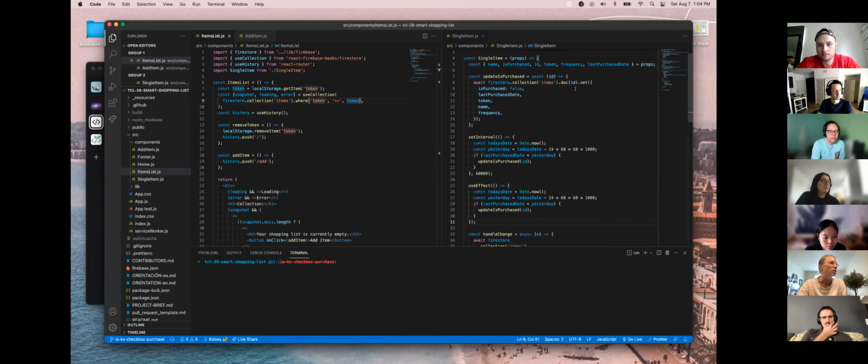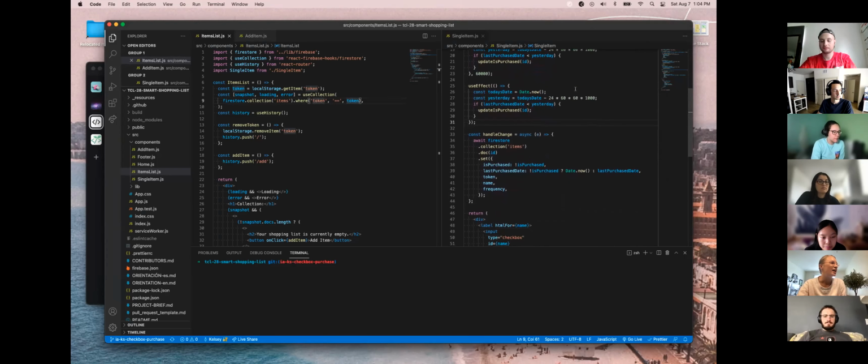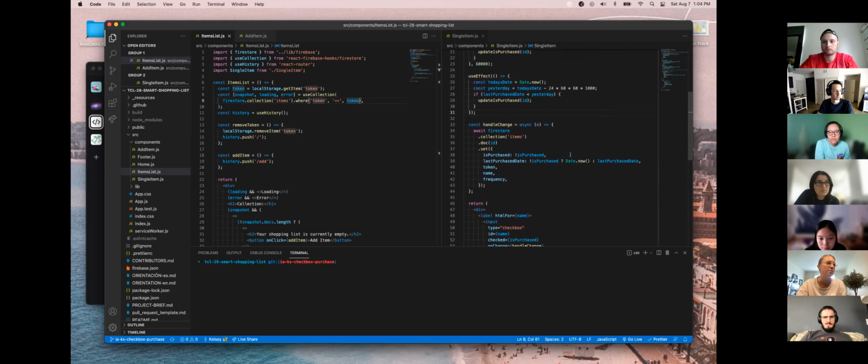And so what we did first is we created a single item component. Before, the single items had just been shown in an unordered list as part of the items list component, and we broke that out in anticipation of having to add other things than just the checkbox. So we created the single item component and added a checkbox to the left of each item name that the user can check to mark whether or not it's purchased.